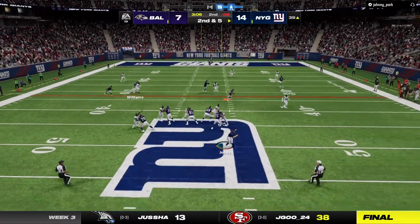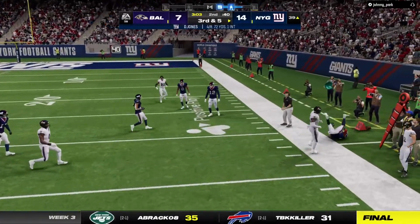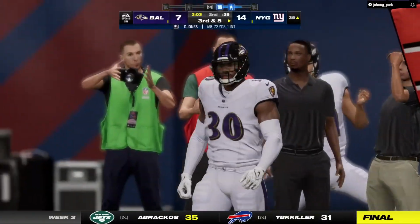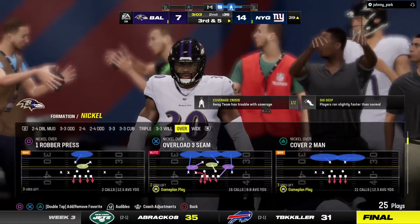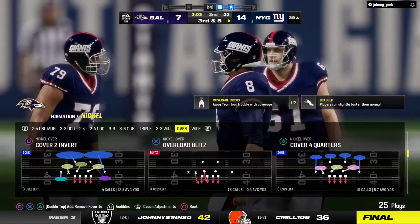Back to throw. Jones. Flush to his right, and his throw's going to be incomplete. A good job in coverage there. They took away his top read on the play, so he went through his progressions and ended up settling on his running back.